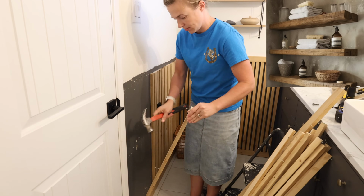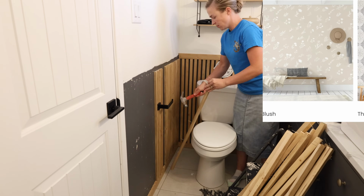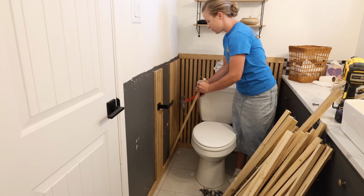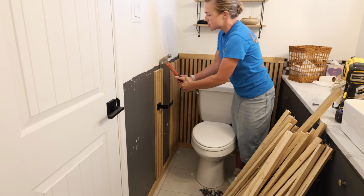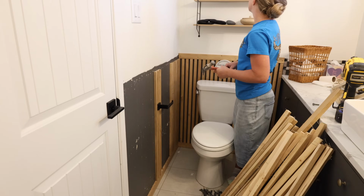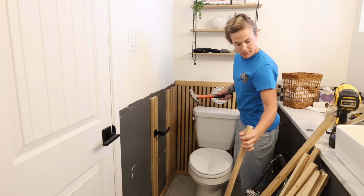I am almost leaning towards doing some wallpaper in here, but I would love to hear all of your ideas down below in the comments. If you get any ideas while watching this video of what you think we should do in this bathroom, please share those down below in the comments. But overall, like I said, we just want to give this bathroom some more character, add some warmth.